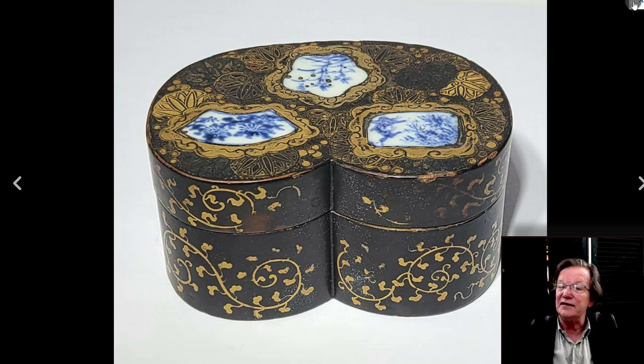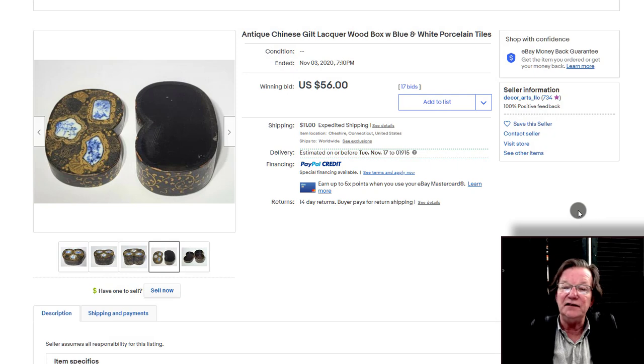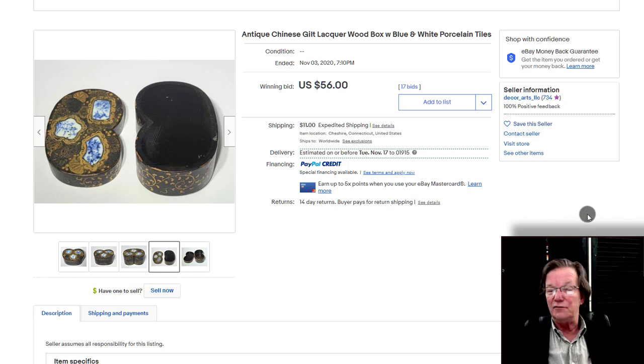And somebody managed to get this for a great price, $56 and $11 shipping. This was being sold in Connecticut, so to here it's $11 to ship it. That's a nifty item, and it was 3 or 4 inches, a small, nice little interesting table box, something you could pick up and look at and have and enjoy, and it's an interesting mix of components.